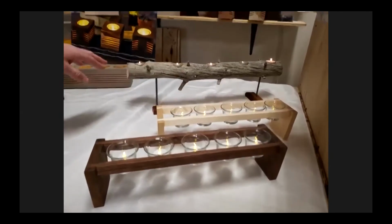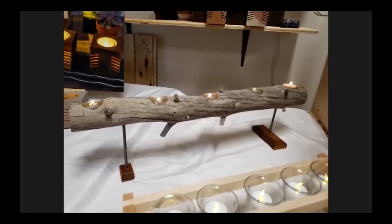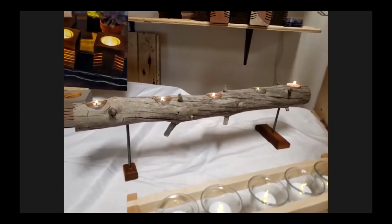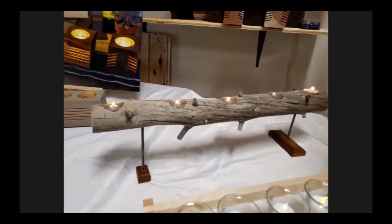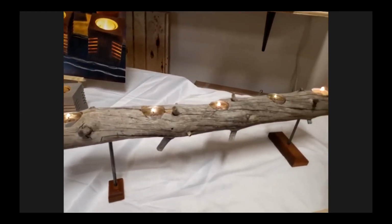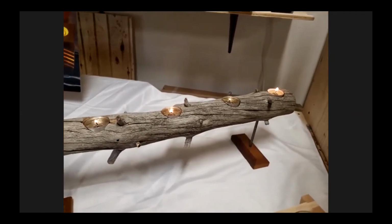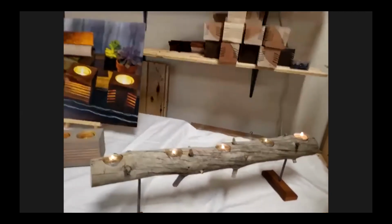Here's a scavenged find from our wonderful San Juan National Forest of a juniper branch that I decided to turn into a mantelpiece or a centerpiece. Put some mahogany feet on that to give it some gravitas, I suppose.